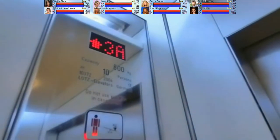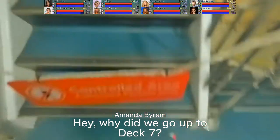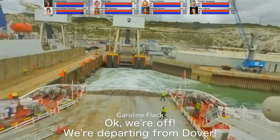It's a blue Lutz lift with a deck 3 mezzanine button, but the top deck is locked off. And here I am up on floor 6, but I wanted to go to floor 7. For some reason, floor 7 is staff only in this lift, so across the staff only barrier I go up to deck 7. And there's actually no light rush up there. And now here's the boat leaving Dover.